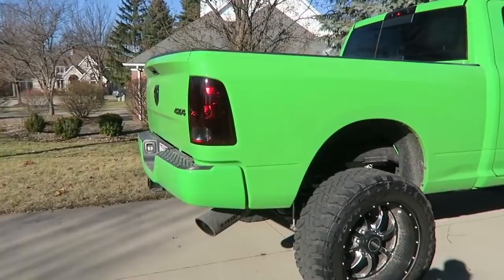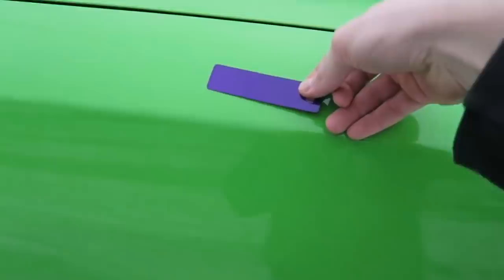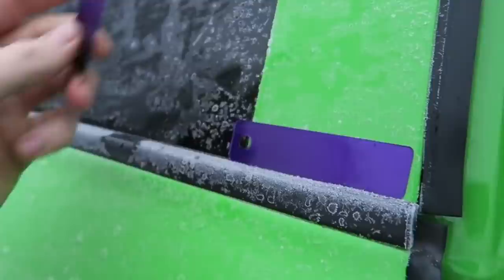So guys, here are all our options. This is illusion purple. This is what's on my intake. And I'm gonna be honest, that's pretty on point. Looking at this, I think illusion purple is gonna be the actual winner here.